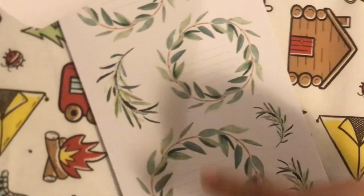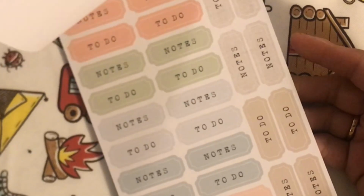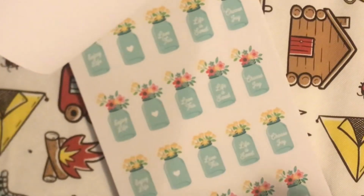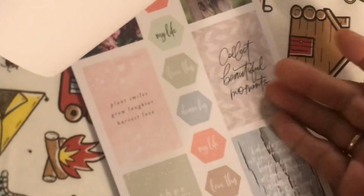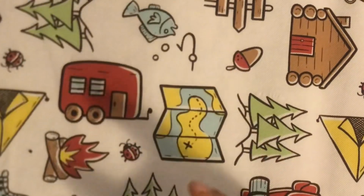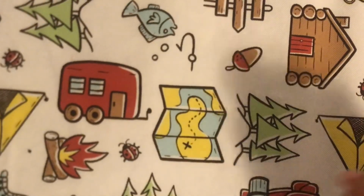This one does have lines and it's on paper. It's a little bit different. Some floral up in here. Some banners. To-dos, notes. So very Farmhouse. What does these say? Love this. Collect the beautiful moments. Some more rose gold. So, it's okay book. I'm digging it. Okay, we got a household book up next.